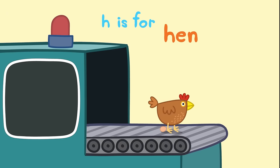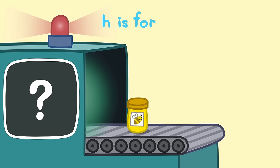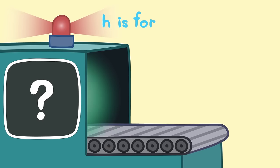H is for... That's right! H is for hen. Hens lay fresh eggs, which you can eat for breakfast. Delicious! H is for... Brilliant! H is for honey. Honey is made by bees.